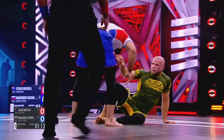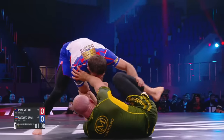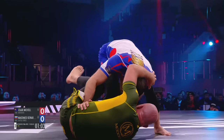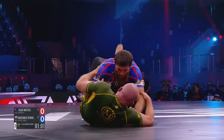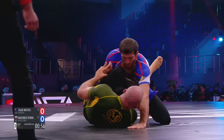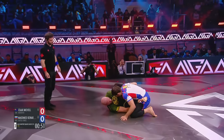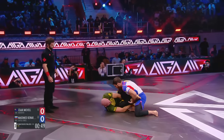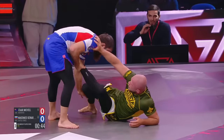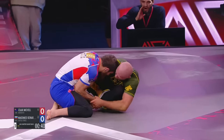Izaak jumps in, butter half, minute 30 to go. Yeah, 0-0. We're getting into the final 70 seconds or so now of this match. A little more urgency from the Battle Force representative. Knee through the middle by Djarbaev.